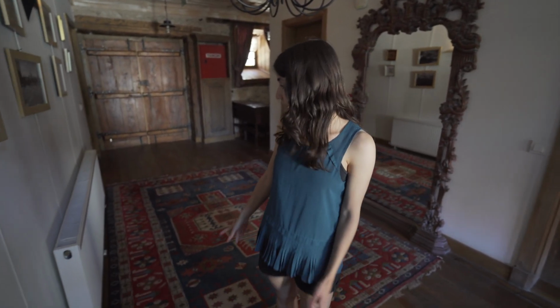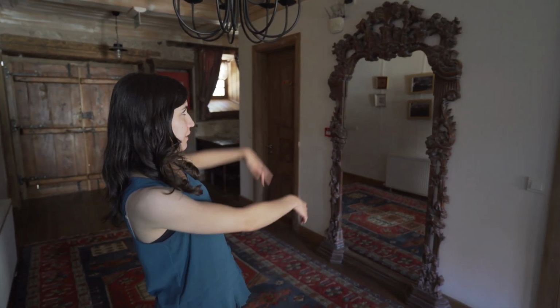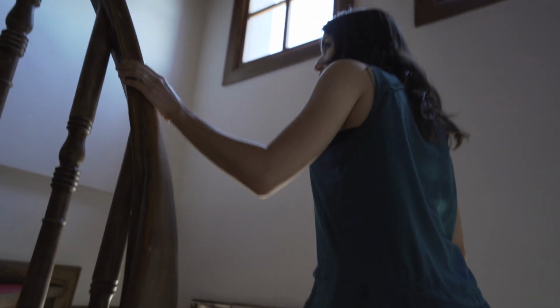Just stepping out of our room, you can see some of the features. For example, they have this rug. And over here, we've got this mirror that's covering almost all of the wall here because it is so big. Some of the light fixtures as well, they are like modern finishes as well, but it kind of blends into the styles. Now let's go upstairs because there are multiple levels.